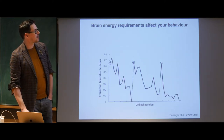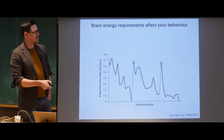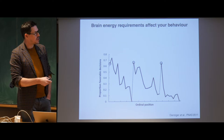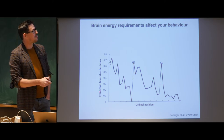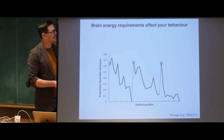The other thing here, which again, I show it more as an amusing fact, because how much does that connect to really brain energy metabolism is an open question. But this is a really cool paper from Danziger et al. And so what they did, they compiled data from Israeli probation courts where people apply to be released early from jail. And this is the proportion of favorable decisions over time.